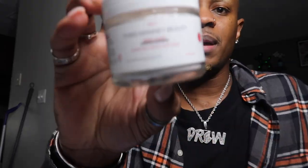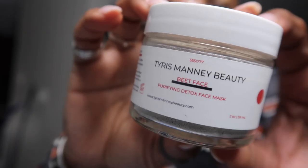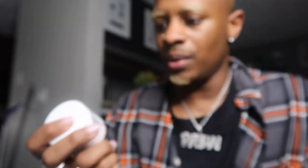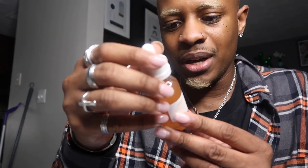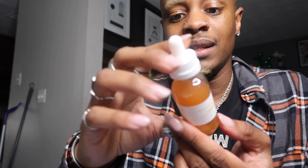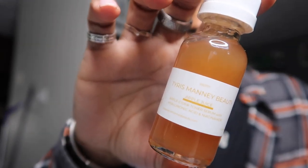This is his Beet Face Purifying Detox Mask. Obviously, from the name, it has beets in it. Oh, I can't wait to try that out. Ooh, what is this? Apple Cider Toner with Hyaluronic Acid and Niacinamide. That sounds pretty interesting. His Thank Me Later pH Face Cleanser.